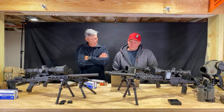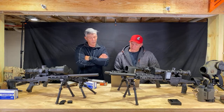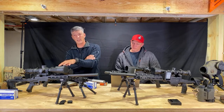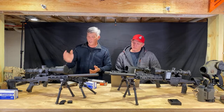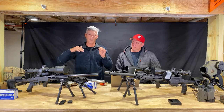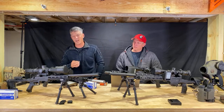The base should be no more than half of your scope adjustment. Thoughts? Okay, that's probably a really good rule of thumb so that you don't get that shadowing, like this one. I've already mentioned this one has 95 minutes of angle of adjustment, but he's got 50 minutes of angle in his base. That is slightly more than half. That's probably why you're seeing the shadowing up at the top.